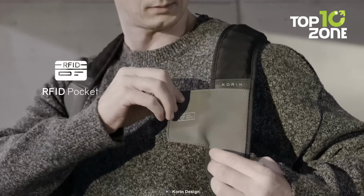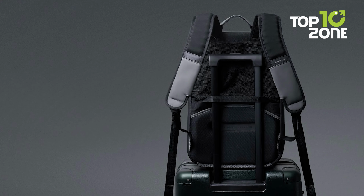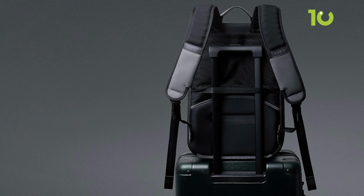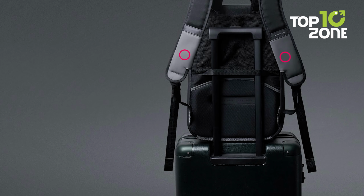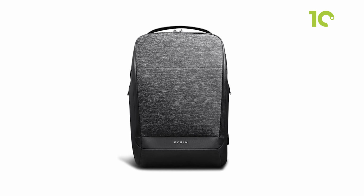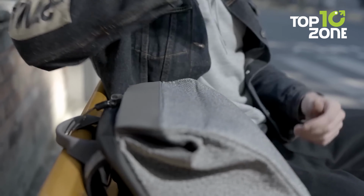The Snap Pack takes security a step further with its RFID pocket located in the shoulder strap. This specialized pocket shields your sensitive information from electronic pickpocketing, ensuring that your cards and data are safe from prying eyes. Unlocking the potential of convenience, the snap pack features a smart locking system.